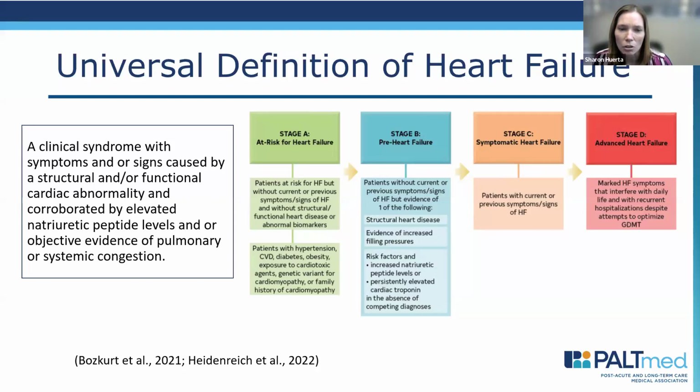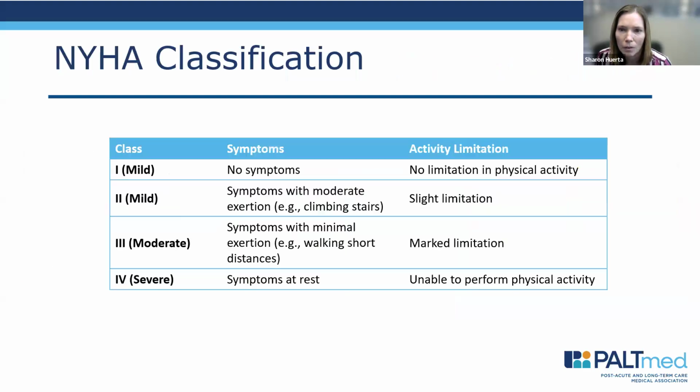And then stage C, your heart damage is now causing symptoms such as feeling tired or short of breath. And this is generally the stage when patients seek treatment and end up in the hospital. And then stage D, your heart failure is severe and you need special treatments because standard ones aren't enough. There's also the NYHA classification, which is similar to the stages for heart failure, but it's numbered 1 through 4.